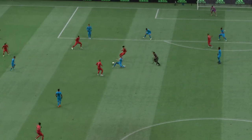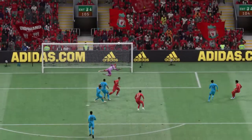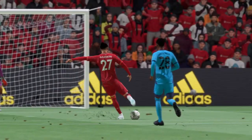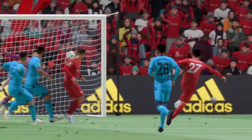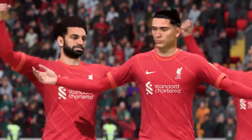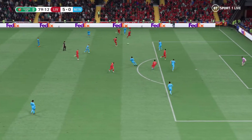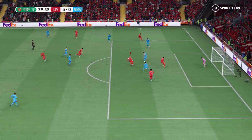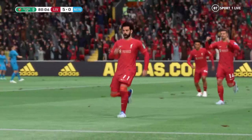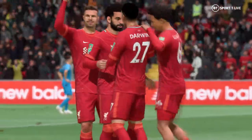Well, here's the replay, and just look at that power. That's almost unstoppable. That's a great strike. Oh, he's lost possession of the ball. Henderson. And he scored not once, but twice. They simply cannot stop him, and no wonder he's enjoying himself.